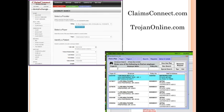So the two products that we're going to talk about this morning are Claims Connect, which is a dental electronic claims service that also does eligibility, and Trojan services. Trojan has been around forever. They are a database service that you can run on your local computer that gives you all the insurance companies and benefits and so forth, addresses, and we'll show you a little bit more about that as we go along.